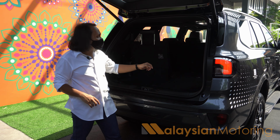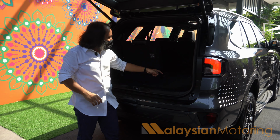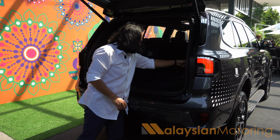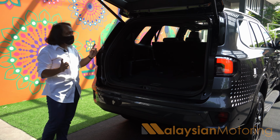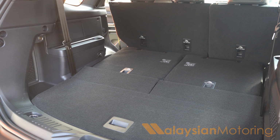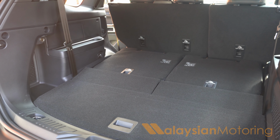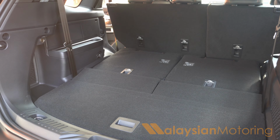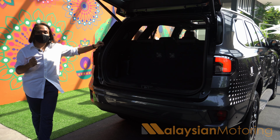And of course, these seats can be tumbled electronically, where if I just fold this away, and I press a button, they tumble quite easily. On top of that, if I need added practicality, all I need to do is just press these 2 buttons and they raise electronically. This is a feature that we again first saw in the Land Rover Discovery, and the fact that it's here on something that is significantly cheaper than the Land Rover is quite nice.